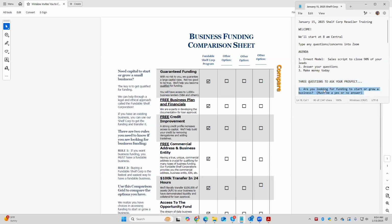Are you looking for funding to start or grow a business? Very similar to the top sentence over here on the comparison sheet. If someone can't verbalize yes to that, there's no reason to continue the conversation with them because they're not ready to move forward. If they're not looking for funding, you're barking up the wrong tree. Again, you could still cultivate the relationship. You could still educate them. You could still become buddies with them, but they're really not an active prospect.